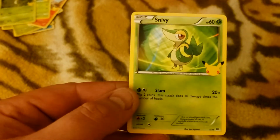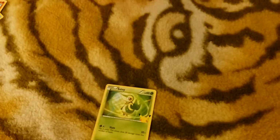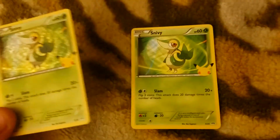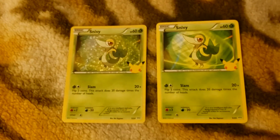Never heard of that one. Then we got... Oh, damn it! I curse myself. Actually, wait a minute. And the backgrounds are different. But yeah, I cursed myself. In the same pack, I got 2 of the same thing. Although the back does look different in both of them. I don't know what that means. Maybe that's going to be a rarer card. I don't know. We can hope, right?